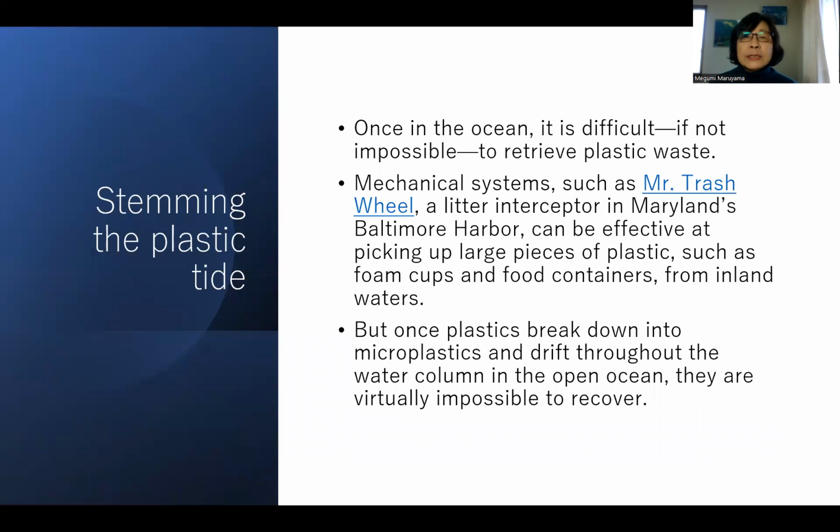And once in the ocean, it is difficult, if not impossible, to retrieve plastic waste. Mechanical systems such as Mr. Trash Whale, a little interceptor in Maryland's Baltimore Harbor, can be effective at picking up large pieces of plastic, such as foam cups and food containers from inland waters. But once plastics break down into microplastics and drift throughout the water column in the open ocean, they are virtually impossible to recover. I suggest that you take a look at this video, Mr. Trash Whale. How does it work?